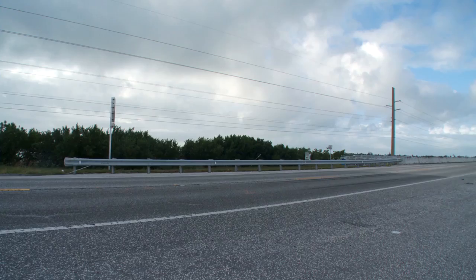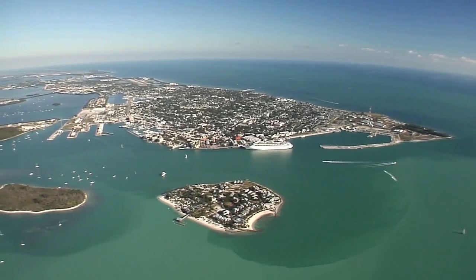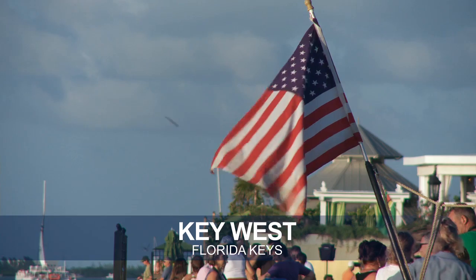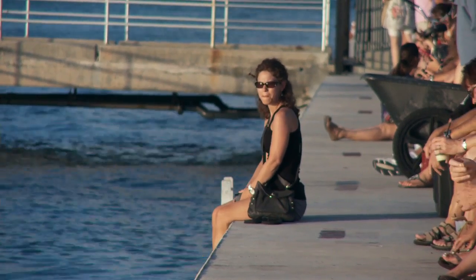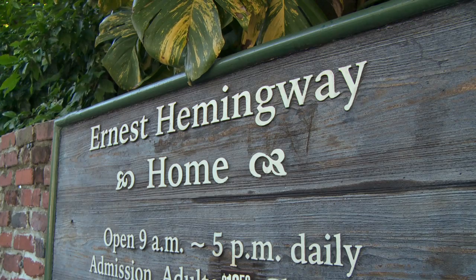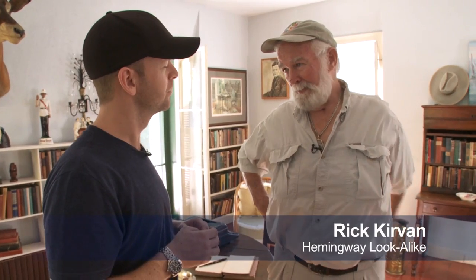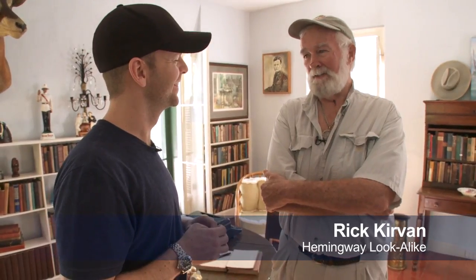Back behind the wheel, and it's just a little further along this historic scenic byway to my final destination, Key West. Closer to Cuba than to Miami, this free-spirited community has attracted many people away from the fast-paced lifestyle of mainland America. Among them, former writers Tennessee Williams, and perhaps its most famous former resident, Ernest Hemingway. He did a lot of his best writing here. People don't realize that they've had him down here fighting and drinking and carousing, but he did a lot of work in addition to that.